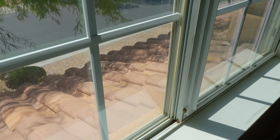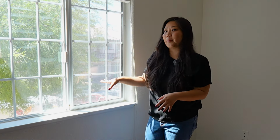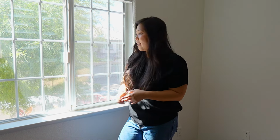And if a home is 2 stories, I like to go to the second floor and look out the window to see the condition of the roof tiles from up here. I would make sure to check, are there a lot of cracked tiles? Are there missing tiles? And then look at the general condition that they're currently in.